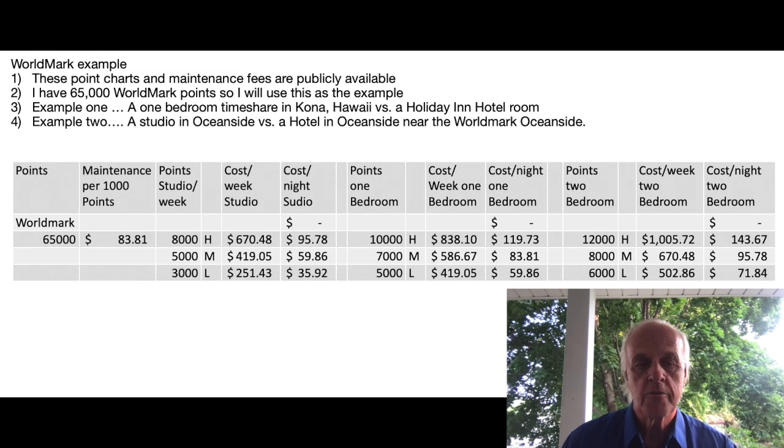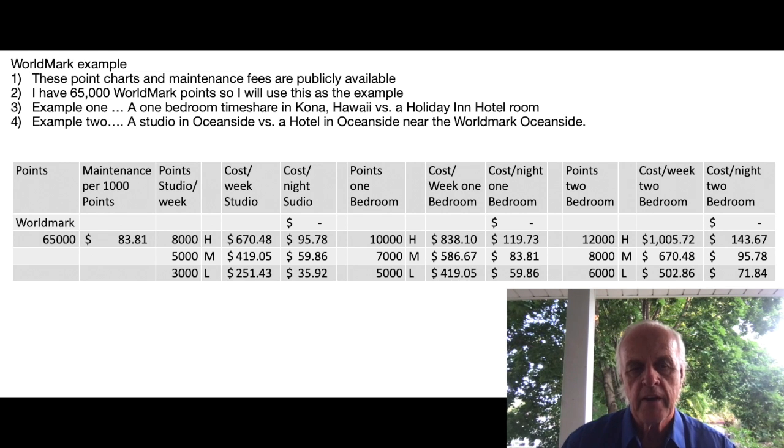So just to walk you through the spreadsheet, you can see my 65,000 points right below the word Worldmark, and my maintenance per 1,000 points is 83.81. Then for points for a studio, you can see the high, medium, low. For the high, I do a cost per week, and then I divide that by 7 to get the cost per night for the studio. High season is 95.78. A one bedroom can typically be 10,000 points, sometimes it's 8,000, but I try to get the best. Not everything is exactly the same. So again, 10,000 points, whether it be a one bedroom or two bedroom, is $119 a night, and so forth. So hopefully you can understand how this chart works.